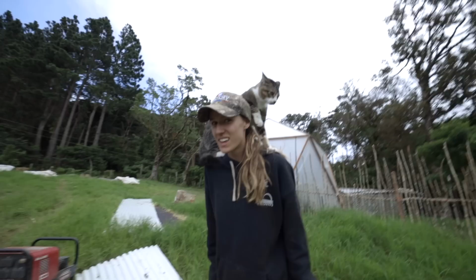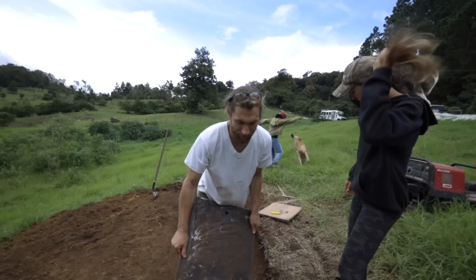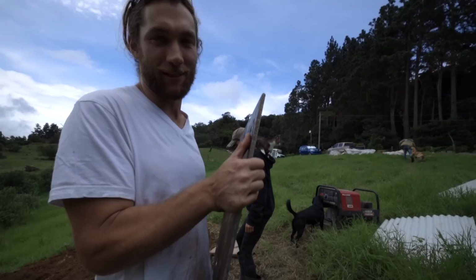This is a typical day in the life here on the farm. We got animals chasing each other. We got animals climbing on humans. We just went down to town. Well, Kake went down to town and we had to get some holes punched through this half inch. Look how thick this is. This half inch piece of steel is going to be the base for our turbine.